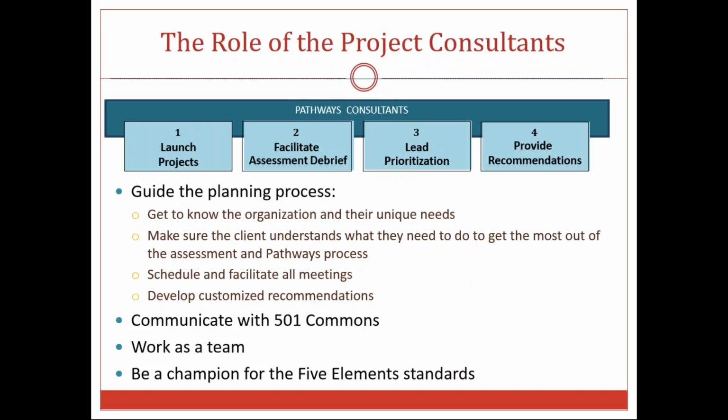So just a brief high-level overview of what we're hoping the consultants will do throughout this process. Again, you're much more in a leadership role, facilitating the entire experience for the organization, including launching the actual project itself. And so we're hoping that you'll take some time to get to know the organization before the initial phone conversation to launch the effort, and then talk with them on the phone, be curious about their organization, their leadership structure, get to know them and their unique needs so that we can meet them where they're at and provide recommendations that are going to help them move the needle in a positive way.